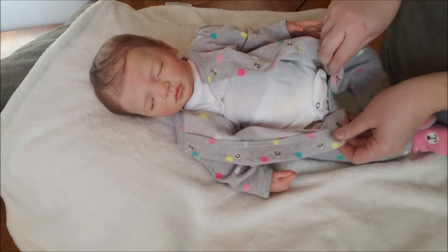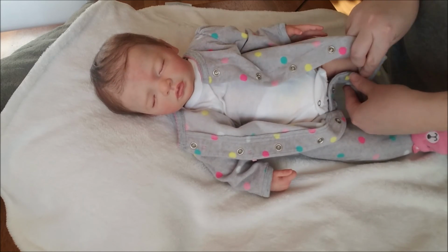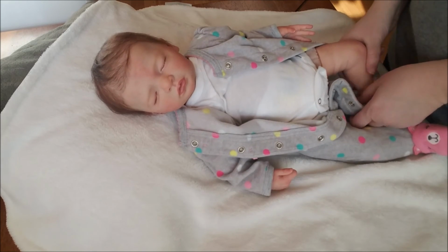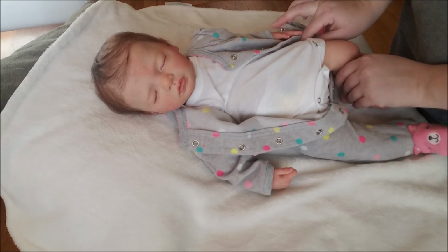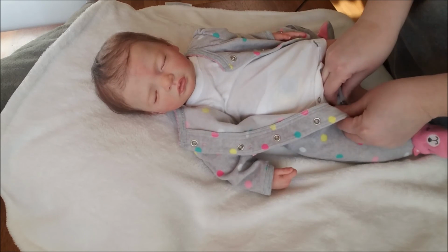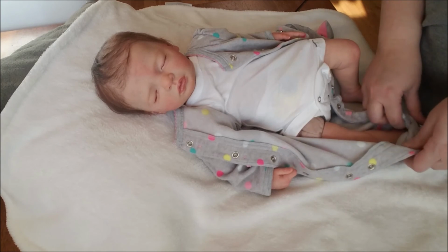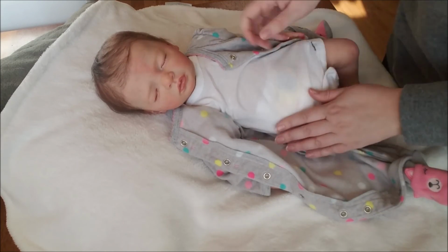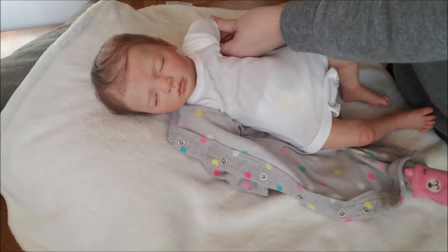Her price is going to be $650 shipped within the US because not only is she a sold out limited edition kit, which is very hard to come by, and so her kit itself costs quite a bit, but she is also ultra micro rooted with premium mohair. So she is a very high quality doll.